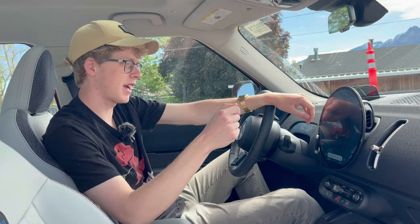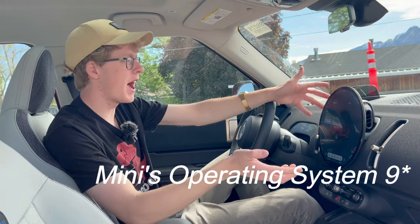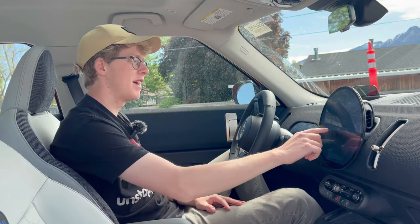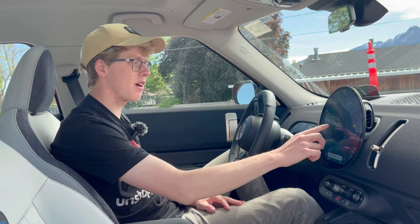I have to go into Mini's, I think it's called Mini's Infotainment System 9 or whatever. It's the 9th iteration of Mini's infotainment system. We'll just say that. And this is absolutely bizarre and weird.